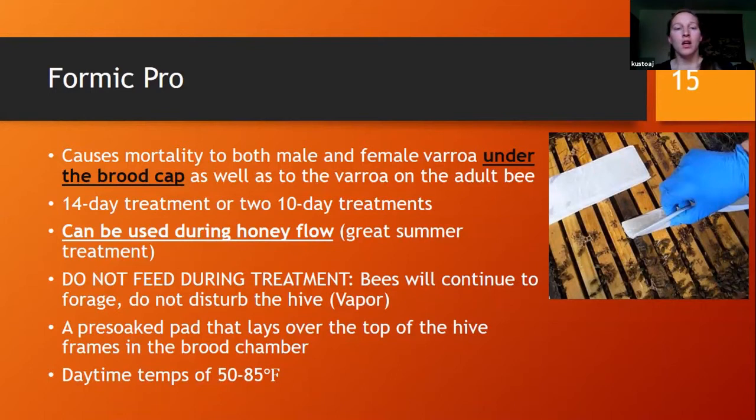Now, if you have put on the 14-day treatment, so it's 2 strips for 14 days solid, and towards the end of that 14-day treatment, all of a sudden you see a spike in temperature, your bees are probably going to be okay. But those first few days of treatment are really critical for temperature.